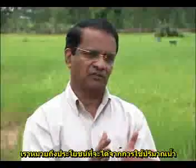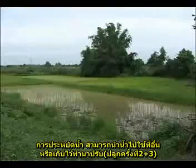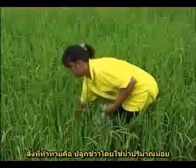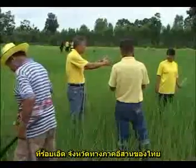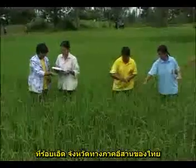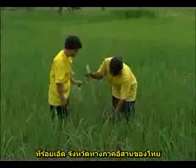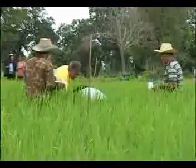But if we save that part of it, we can use that amount of water to grow additional rice, or maybe 2 or 3 rice crops per year. The challenge is to grow more rice with less water. Here in the northeastern province of Roi Et, researchers are working with farmers to achieve just that. They are trying to improve rice yields while applying water sparingly at specific stages of the rice plant's growth cycle.